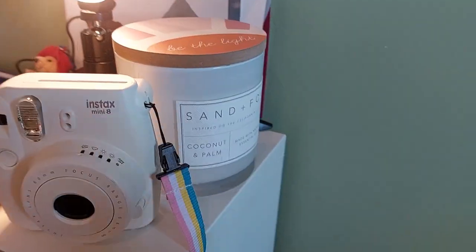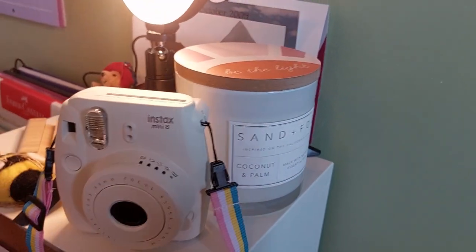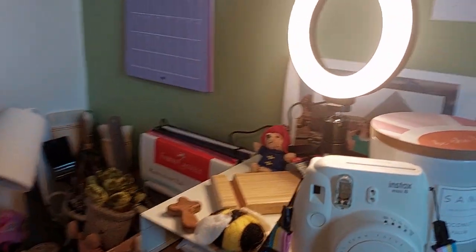At the back you can see a picture of me and my parents when we went to Egypt. And there is a candle that I got given for Christmas. So that's a quick overview of my desk.